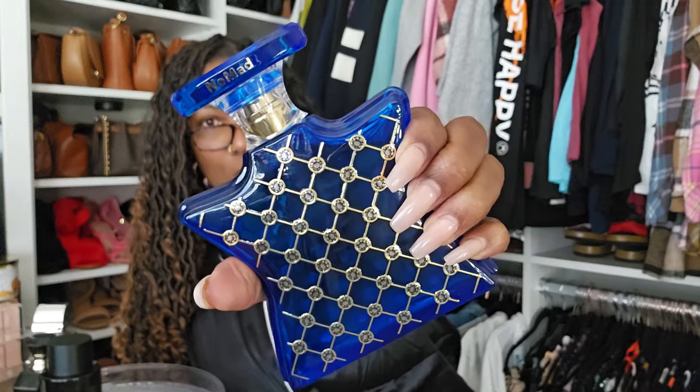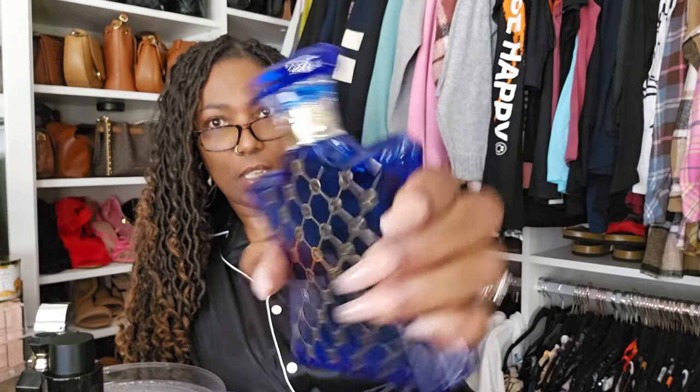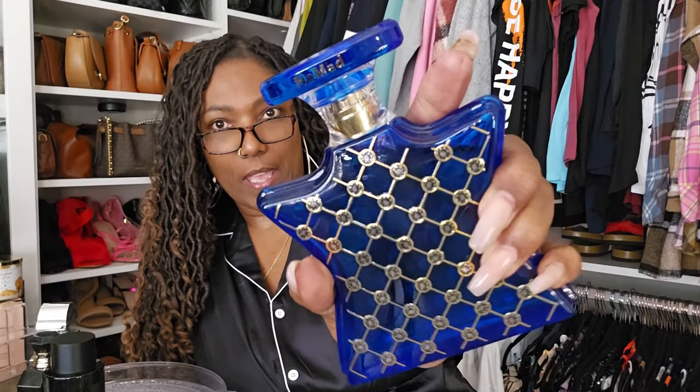Okay. So this is the one that I got after he bought me that one. This one is in the blue bottle. It's called Nomad. But the brand is, you know, Bond No. 9. But this one is Nomad. It smells amazing as well. But yeah, I'll probably pull this in a couple of months. Maybe towards fall and winter.